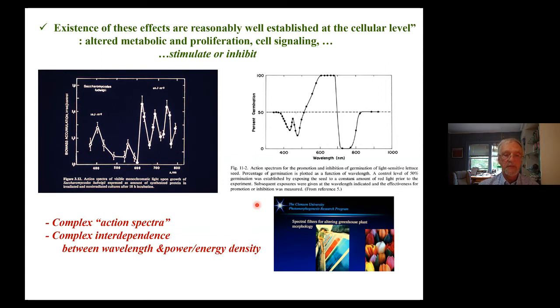So this is a couple of examples of the so-called action spectrum, where we plot some particular biological response versus wavelength. For example, in this case, is the growth of a plant. In this case, it's the germination of a plant. And the first thing that you notice about these plots is that they're tremendously complicated. There are many, many peaks and valleys. This is maybe not surprising because there are many possible chromophores that could absorb light of different wavelengths and alter the metabolism in the cells.